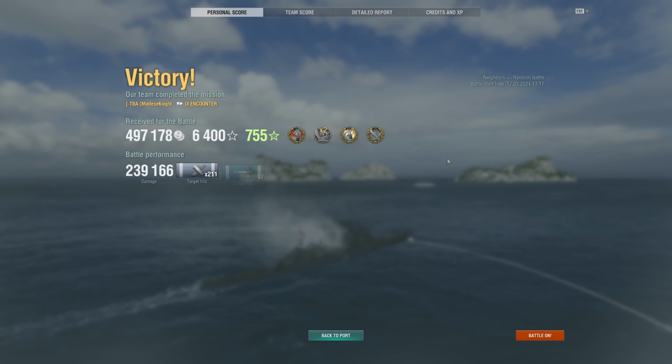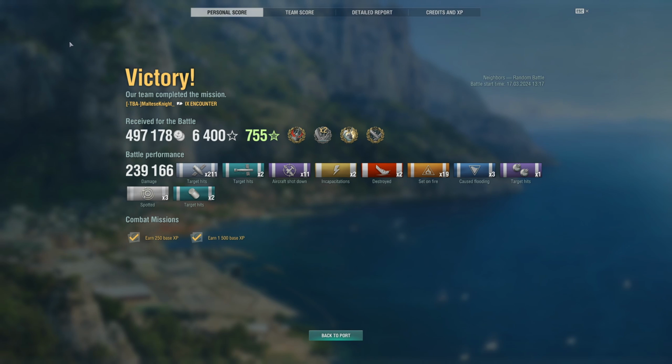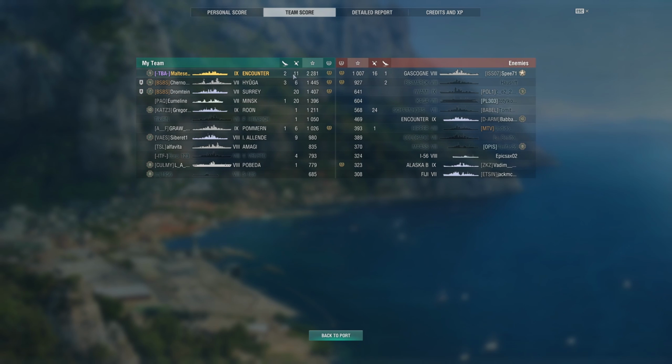Anyway, let's take a look at the score screen for the encounter. Alright, so we ended up doing 239,000 damage, 211 shell hits, 2 kills, 19 fires, 2 torpedoes, 3 floods. We got Confederate, Double Strike, Wither, and High Caliber. Team score, we ended up getting 2.2k base XP, which is actually a lot more than second place, but we will compliment second and third place, because they were pretty good for tier 7s. They did really well. Actually, I'll also compliment the fourth place. They did very well in a tier 9 game, especially since they were tier 7s, bottom tier.